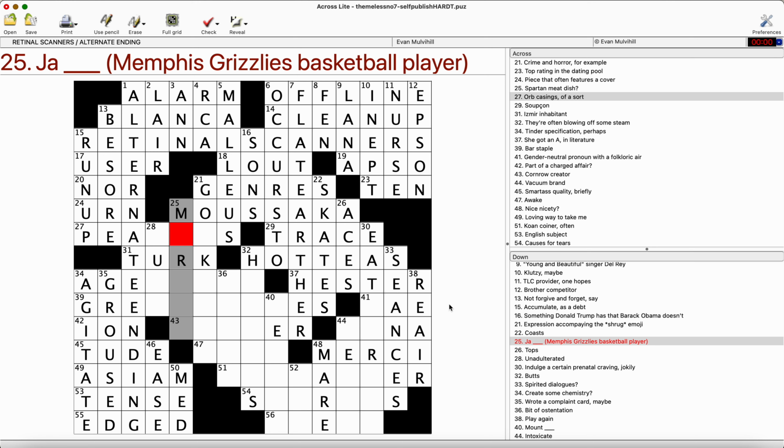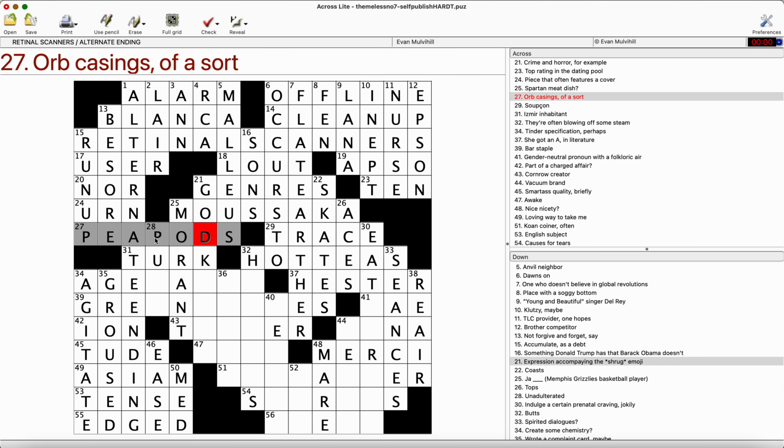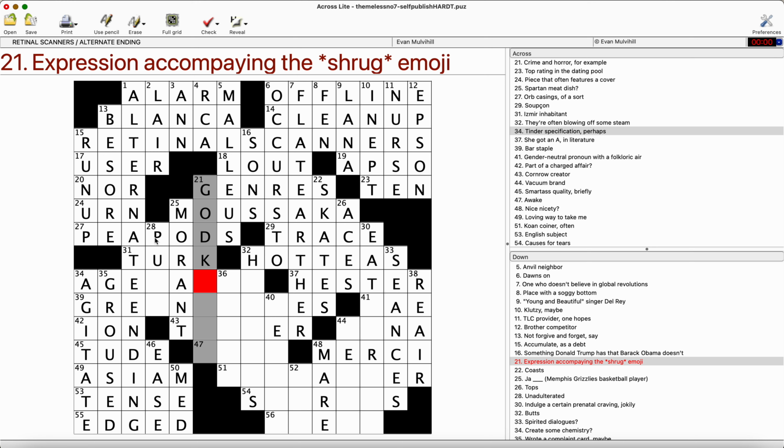So I would cheat on this. I would Google Ja Morant if I really couldn't get anywhere else. Because in my view, a trivia item, especially when it is in an area that's difficult, is not the best for the constructor to do to you. So I looked up Ja Morant, and now let's say, this P-pods for casings comes into mind. Suddenly, it just kind of opens up a lot more stuff.